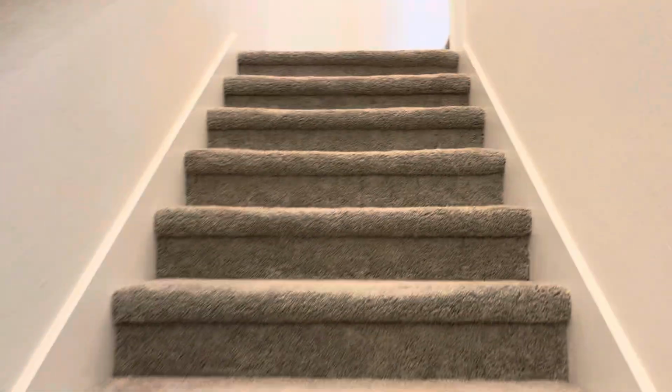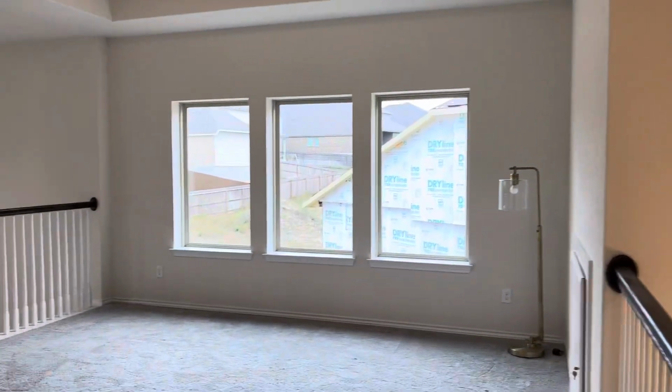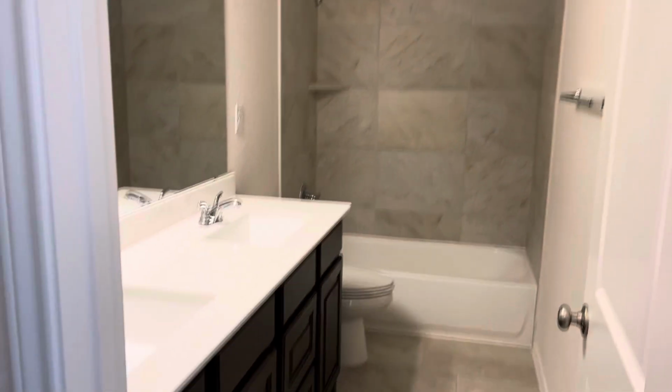As we head upstairs, we're going to see, as soon as we get to the top of the staircase and make the turn, this incredible loft area with abundant natural light. Be a second living room or a place for the kids to wind down before they go to bed. Could also be an area, if you homeschool, their study area or play area.